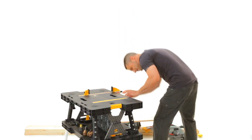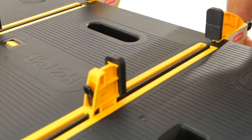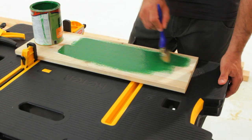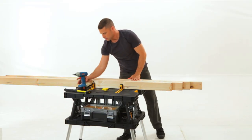But there's more. The unit also includes two clamps that can be easily mounted both horizontally and vertically, making it easy to saw, brush, nail, and do just about anything. So there you have it, the distinct, heavy-duty Keter Folding Work Table. You really can't get more practical than that.